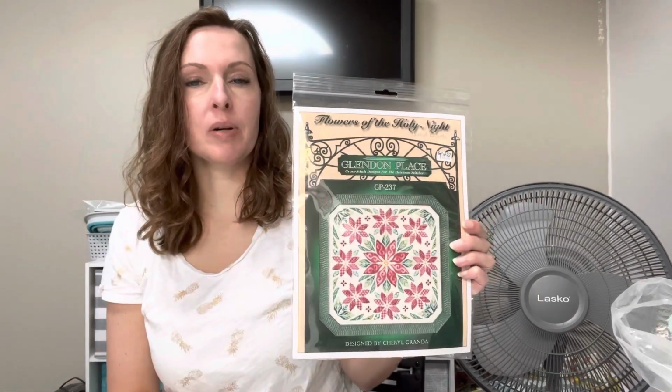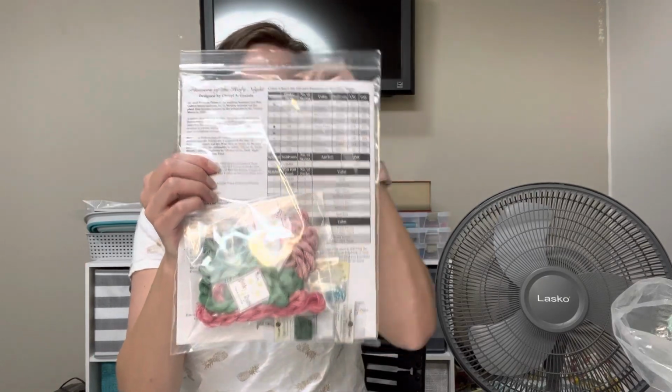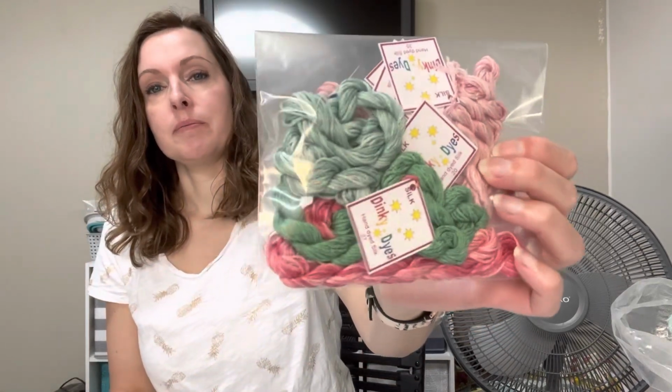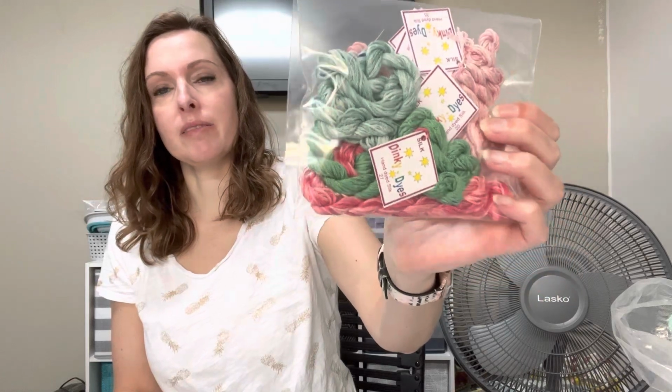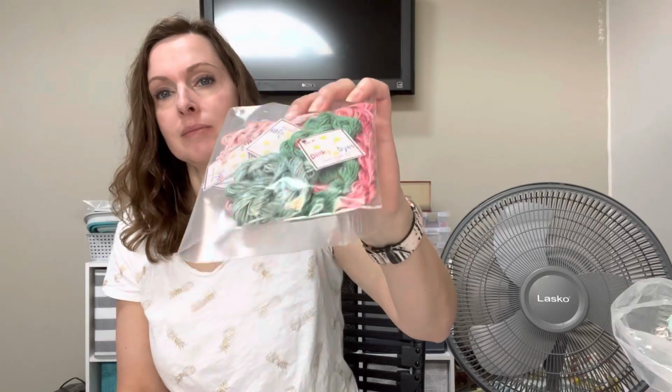I'm working on kitting this up. This is Glendon Place. I think I showed this in my haul video from when I was down at Brick City Stitchers. I bought this there, I'm pretty sure. I don't have them all yet. I'm working on collecting, and I'm purchasing a couple every month. These silks aren't cheap, so I'll buy like 3 or 4 a month, when I go to order my monthly chart for the fall on the farm.